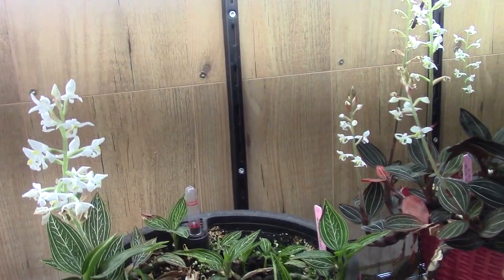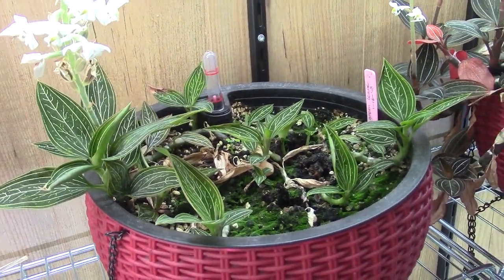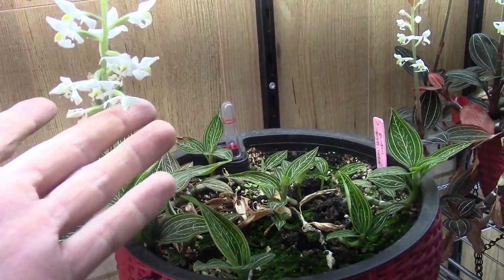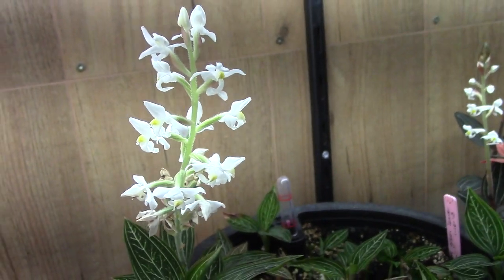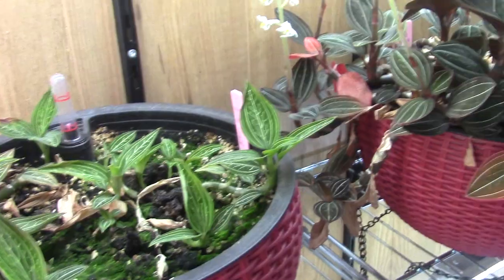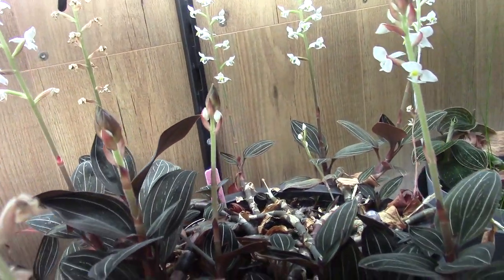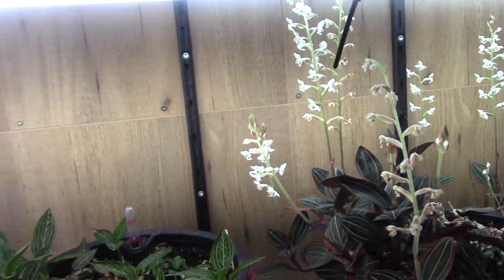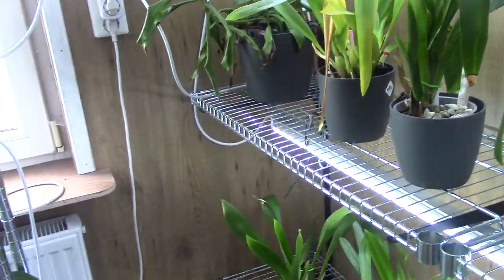And I like them, but I don't need more jewel orchids, to be honest. I really prefer the other orchids because I like the blooms a bit better. But I think we all need a few jewel orchids. And they didn't do so well, but they're starting to grow again, luckily. Especially this one is putting out quite some spikes, so that's beautiful, of course. So let's head over to this side of the greenhouse.